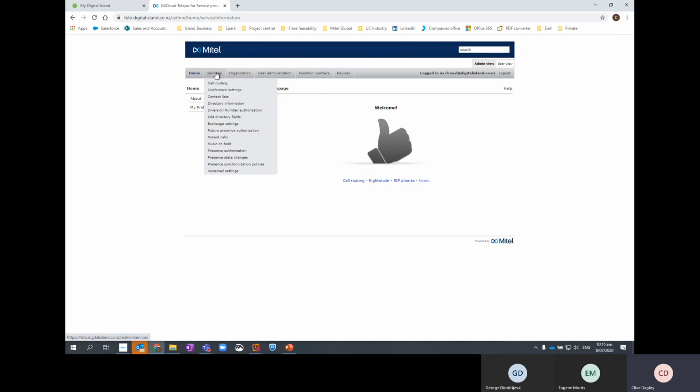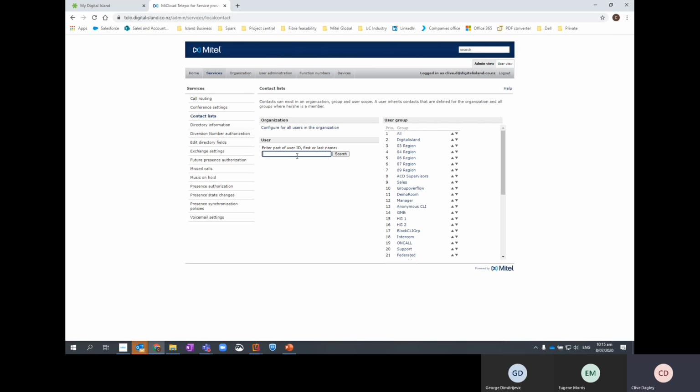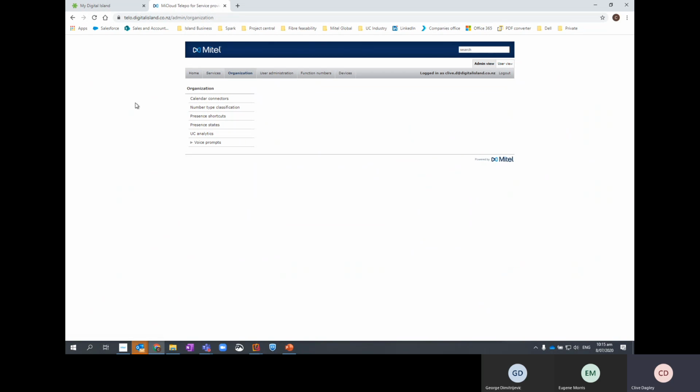So you've got the services which are set up around directories, things like a contact list. This might be something that you've got a user to manage, and it might be a receptionist, just to make sure that they're keeping a global contact list up to date with moves, adds, and changes. It doesn't have to be managed by an IT administrator. Rights can be given to an individual, as I say, receptionists or office managers to be able to manage directory information, etc. as well. As an organization, you then start setting up some of the inherent rules around how the system would perform and what options the users would have.